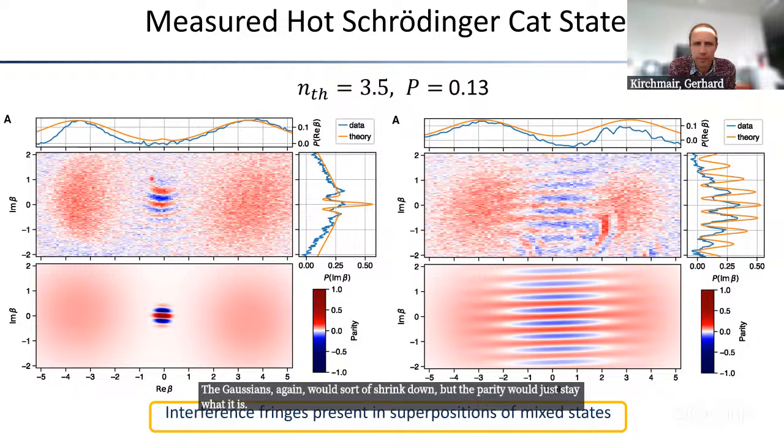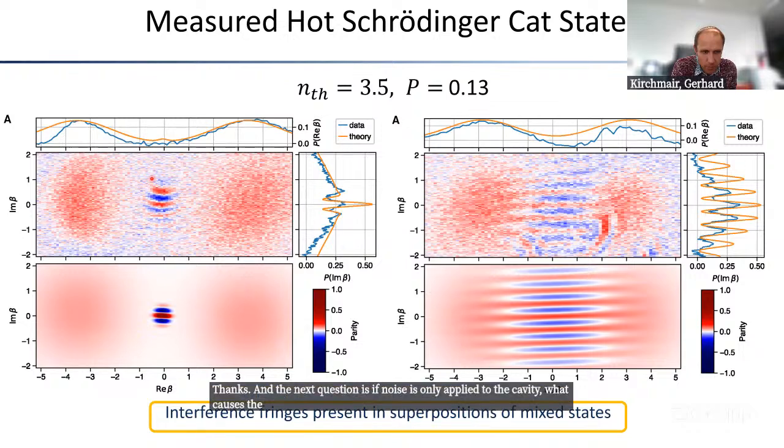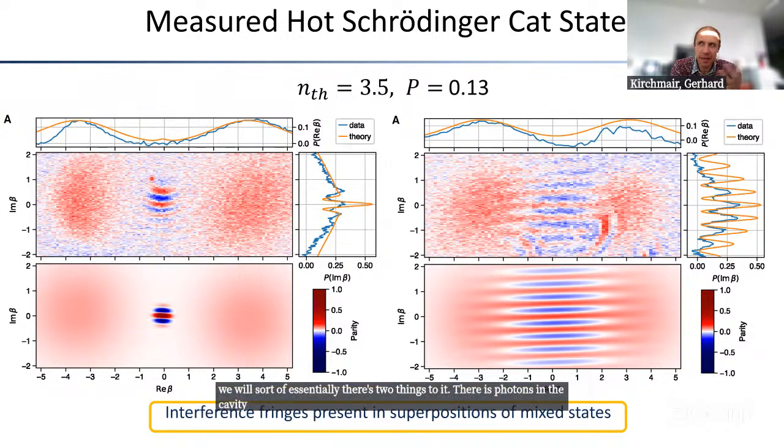Okay, thanks. And the next question is, if noise is only applied to the cavity, what causes the dephasing in the qubit that a spin echo is needed in the protocol? Very good question as well. There are two things to it. There are photons in the cavity which will randomly let the qubit frequency fluctuate. Depending on the lifetime of the cavity, I can then echo this out, but typically thermal noise in the cavity I can't echo out.